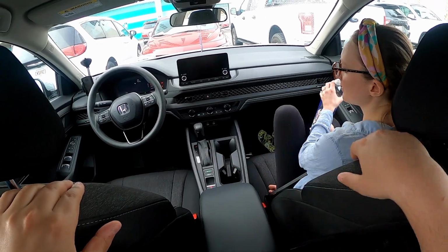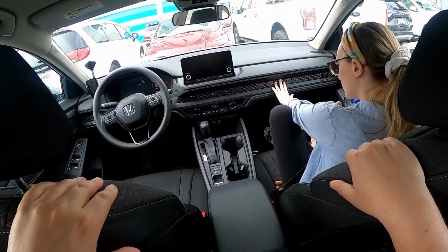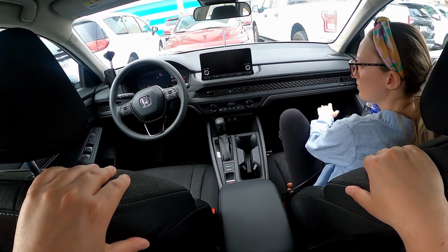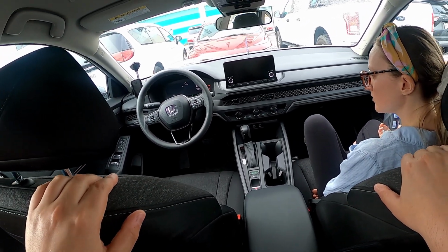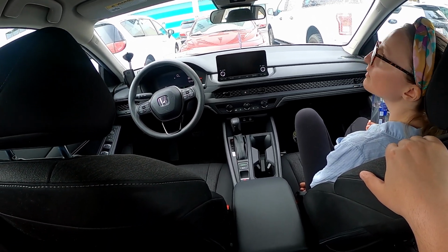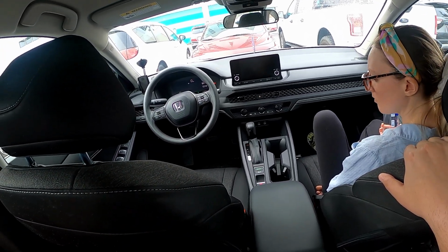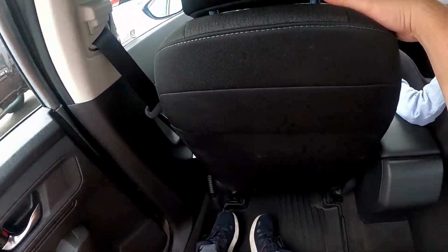We got these interesting kind of full-length vents with this diamond shape. It's interesting. It's cutting edge, I guess. We do get this standard digital gauge cluster and 7-inch touchscreen in this LX trim. Pretty snappy, pretty responsive, high resolution. We'll take a look at that when I get up to the front seat.